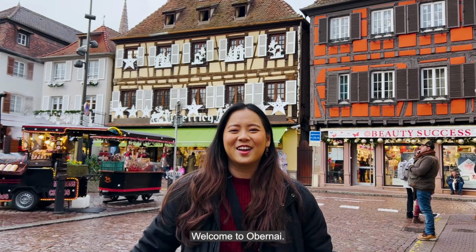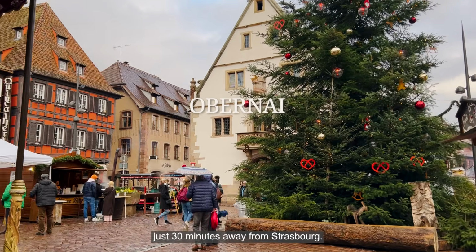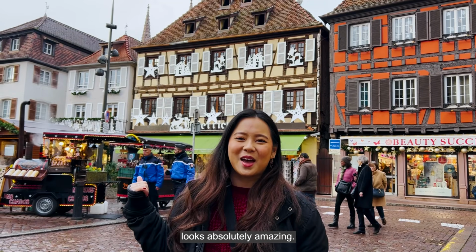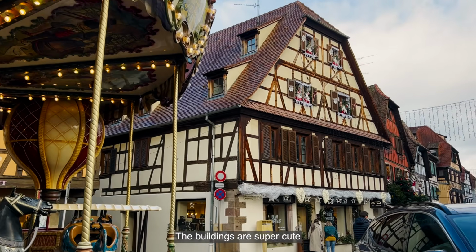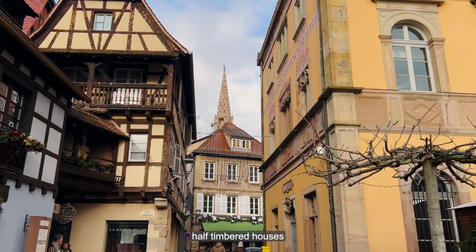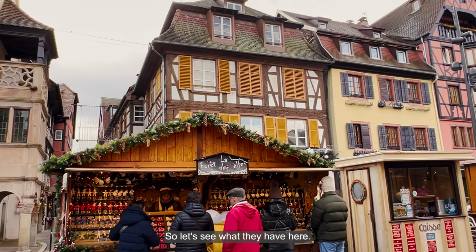Welcome to Obernai. It's yet another beautiful and clean town, just 30 minutes away from Strasbourg. And right off the bat, the Christmas market behind me looks absolutely amazing. The buildings around are super cute, again with the same half-timbered houses. And we're really excited to explore. So let's see what they have here.